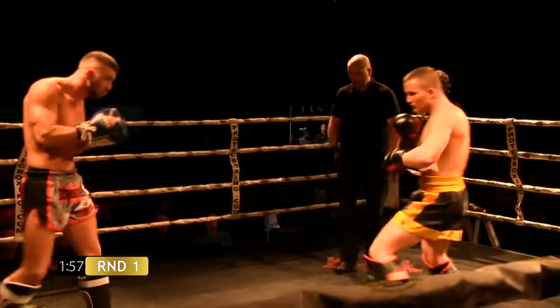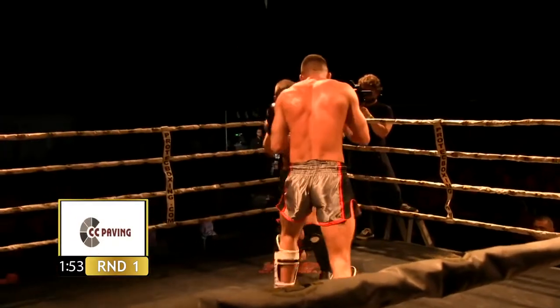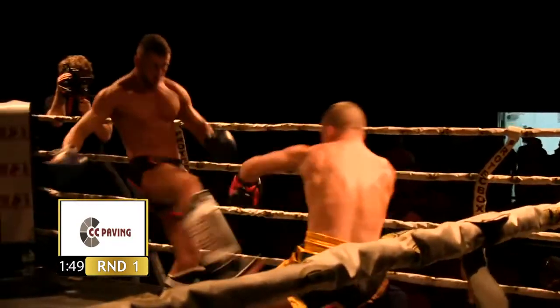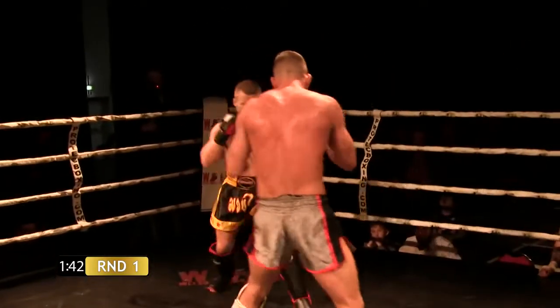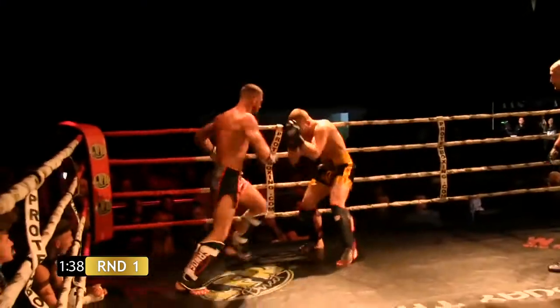Aiden looking game as. Oh, nice leg kick. Nice power. Again. Aiden just shakes it off. Super powerful there. Aiden needs to get on the inside here. Needs to keep those hands up. That's better. In the pocket, nice and tight. Needs to keep his head up.